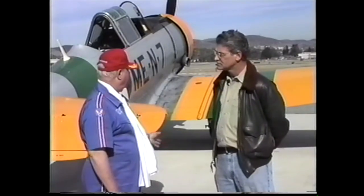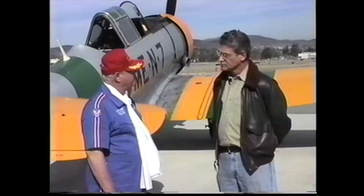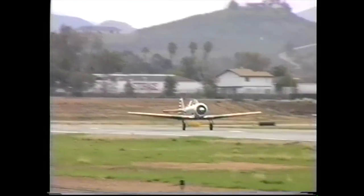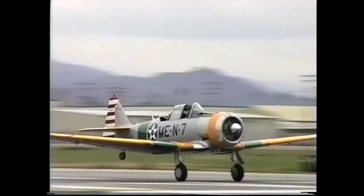Okay, let's start with the takeoff roll. You start the engine, you taxi out onto the runway, and how long would the takeoff roll be? Approximately, at sea level, about 450 feet, 500 feet. And at what speed would you rotate? About 80 knots. And you would climb out at? At 110 knots. And you would cruise at? About 137 to 140 knots.